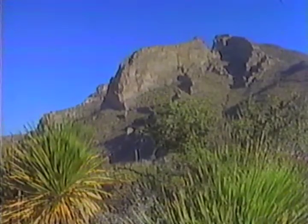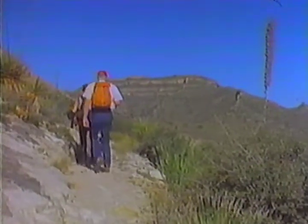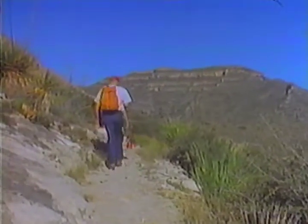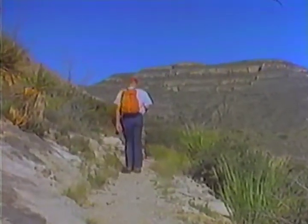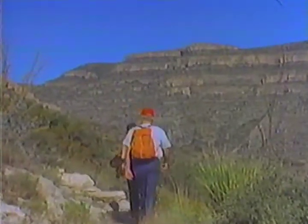The Guadalupe Mountains are laced with over 200 caves. Within the boundaries of Carlsbad Caverns National Park, over 70 have been discovered. Some are small, but many are immense. And one of the most interesting is New Cave.